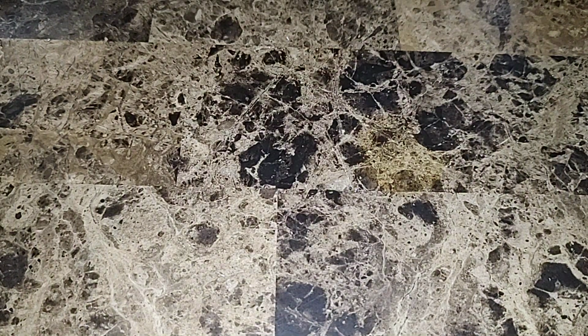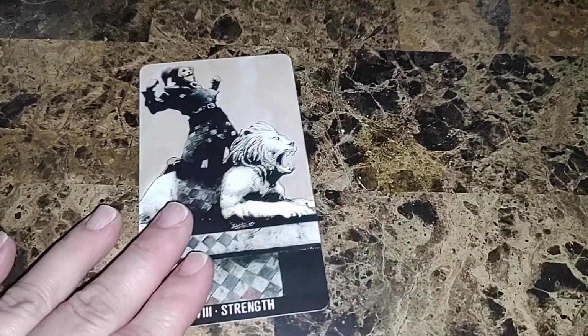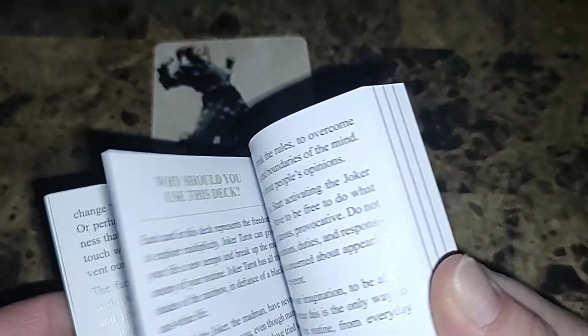So let's pull a card and see what the deck has to tell me right off the bat. What do we have to tell me? One falling out here. What is it? The Strength card. It's always Strength with me. Let's see, where did I put the book? It's in the box. Let's see what the Strength card says.